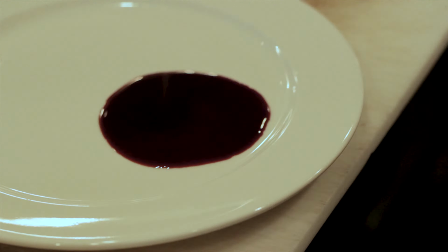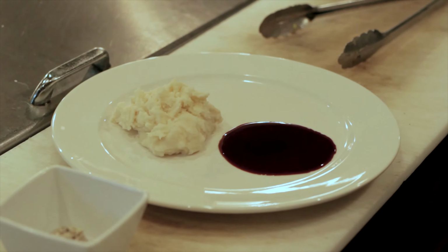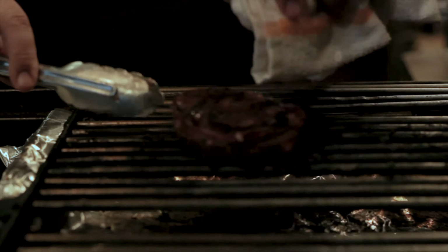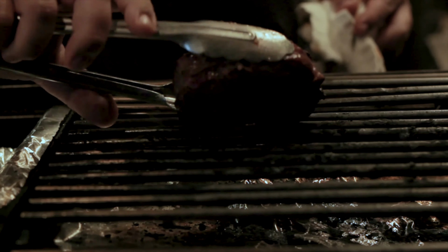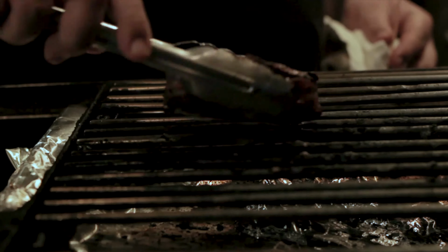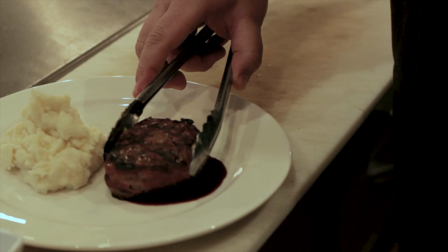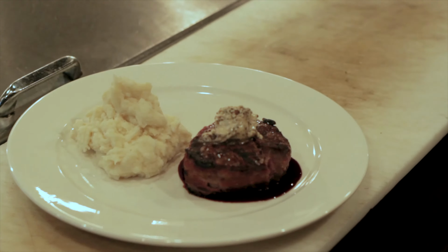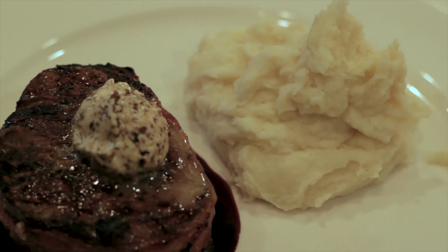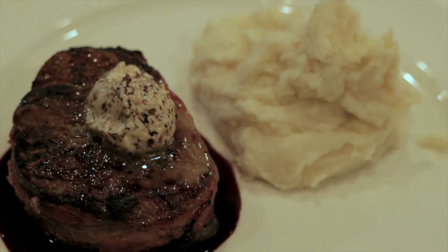We have our signature white cheddar mashed potatoes. This is one of the holdovers from the Cleveland Chop House. Grab our filet here. We're going to pull that skewer out. See that our bacon has stayed nicely on the steak. Put our steak right into the Cabernet sauce. And we're going to finish with our butter right on top. That is our special food restaurant meat.